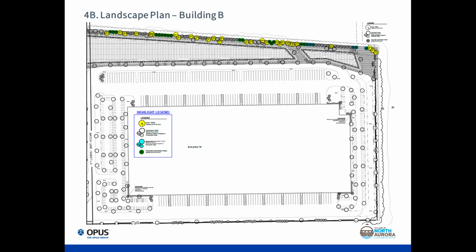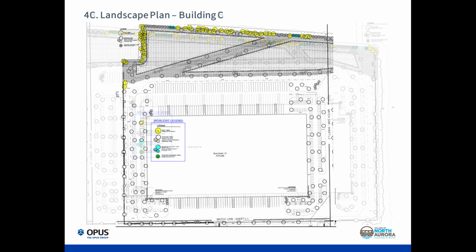And I'm counting upwards of 74 new trees being added to the north side of the property from what exists today. Based on the information that we have, there are 30 existing trees today on the north side. So with 74 new trees, that's over 100 trees on the north boundary. And keep in mind, this does not include any of the ComEd shrubbery and trees on their property. Those did not come up on our GPS surveying. So there's going to be additional buffering there as well. With that, I think we can go to building C.